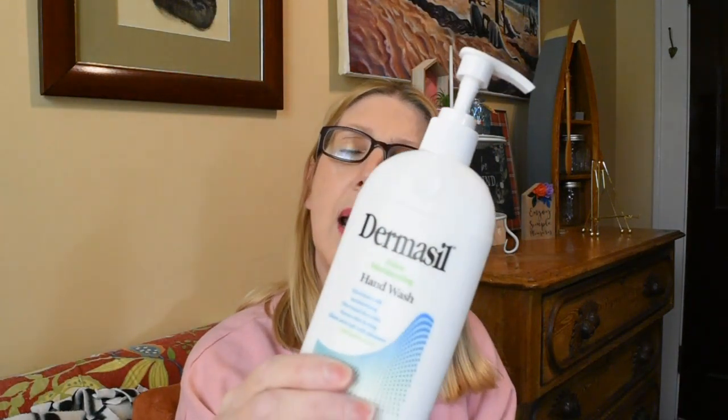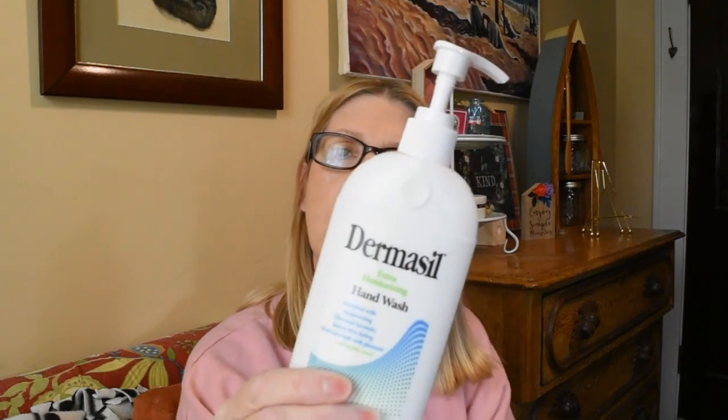Same with this, Dermacell hand wash. Anytime I've been able to find this over the past fall and winter, I pick this up. Really nice for dry hands.